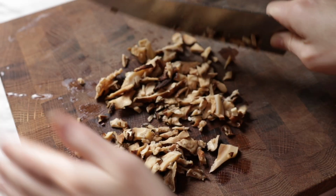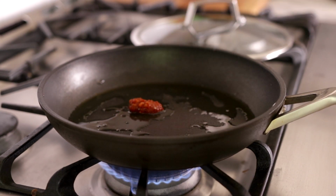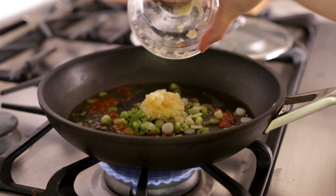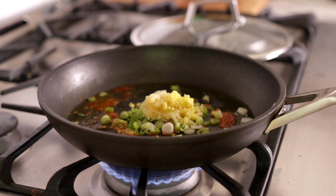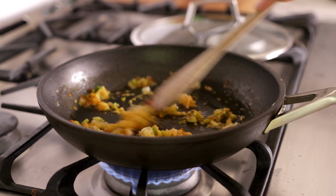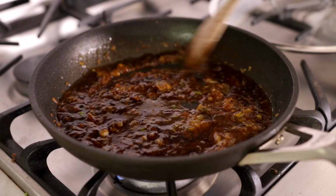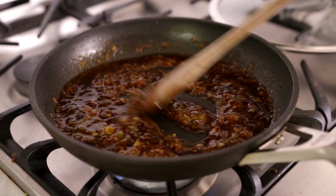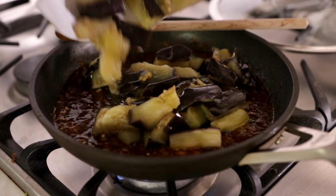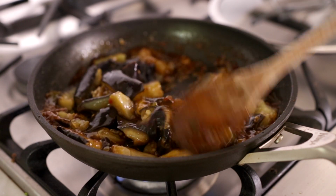I removed my steamed eggplant to a plate, and then right in the same pan, I stir-fried some sambal chili paste with some scallions and my garlic and ginger paste until it was fragrant. Then I poured in my sauce and stirred it till it thickened. And then I folded in my steamed eggplant and the chopped shiitake mushrooms, along with some more fresh sliced scallions.